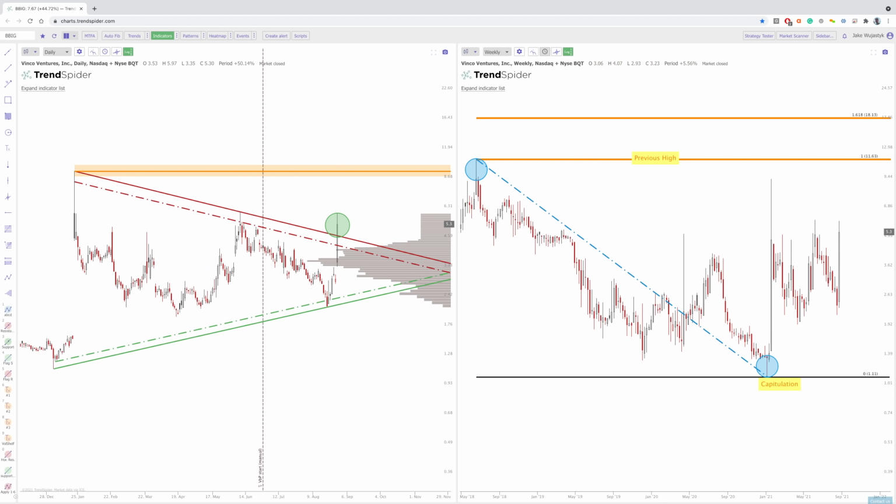If we broke through that, then your 1.618 extension would be around $18. And remember, there are no previous highs above this one from 2018. So that's when we want to bring in the 1.618 extension.